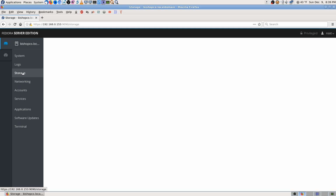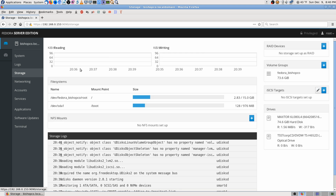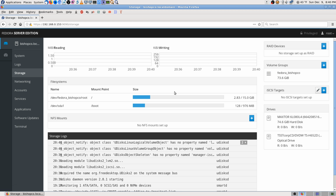Storage. It'll show you what you got. Now this will be much better on an 80 gig hard drive. See, I've got bishopco root, 283 of 15 gigabytes used. Dev SDA boot, 128 of 196 megabytes. And then it's not actually showing my home directory and stuff right here, but that's going to be the bigger majority of what's there, Fedora bishopco, 73.6 gigabyte. That's its total usable space.